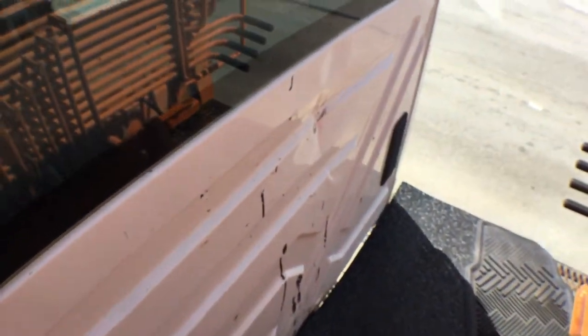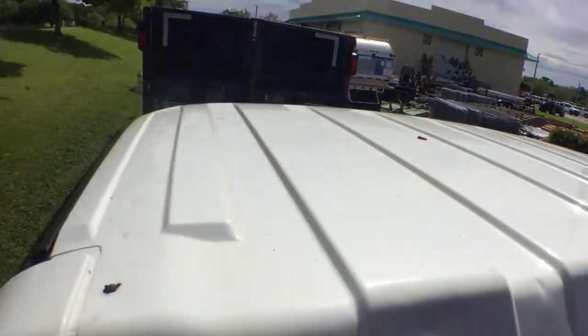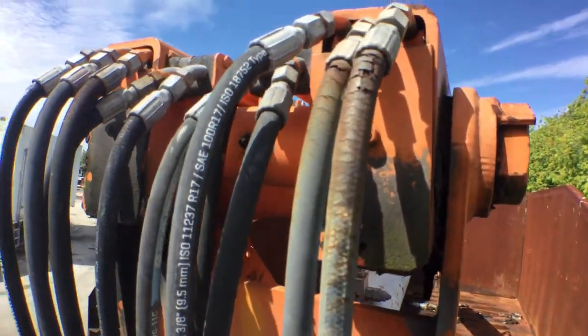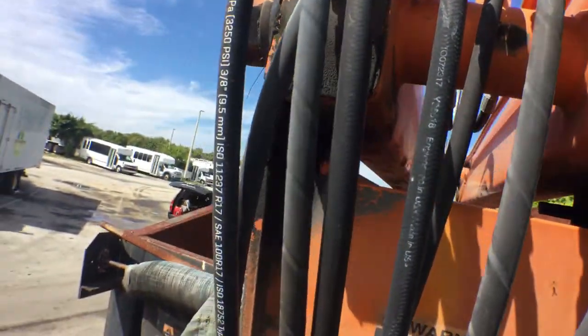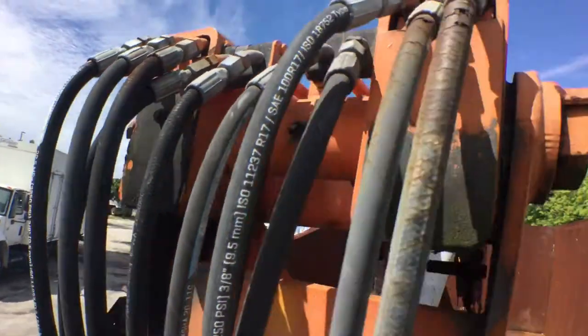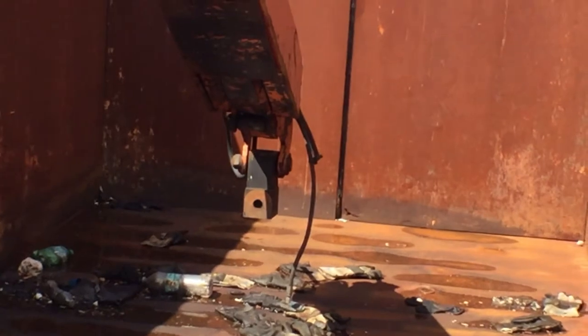Oh, there's a ding behind the cab right there. I just noticed it right now. All right, the roof looks good. All right, back to the loader, the lightning loader. Here, you see those two hoses right here? These look good, this one's good, and then this one looks a little dry rotted, and this one's okay. Let me show you, it's missing the top, the tip, the bucket.